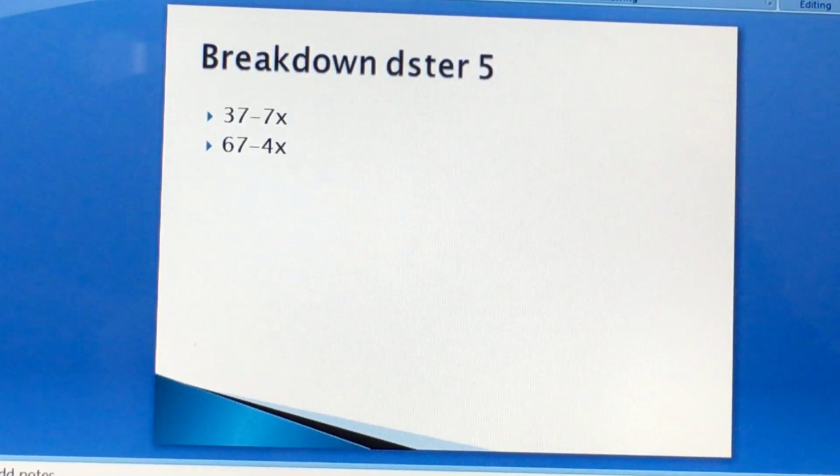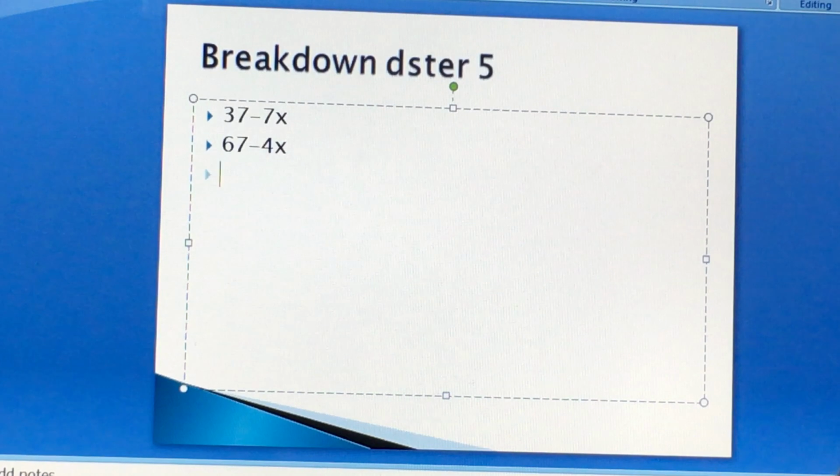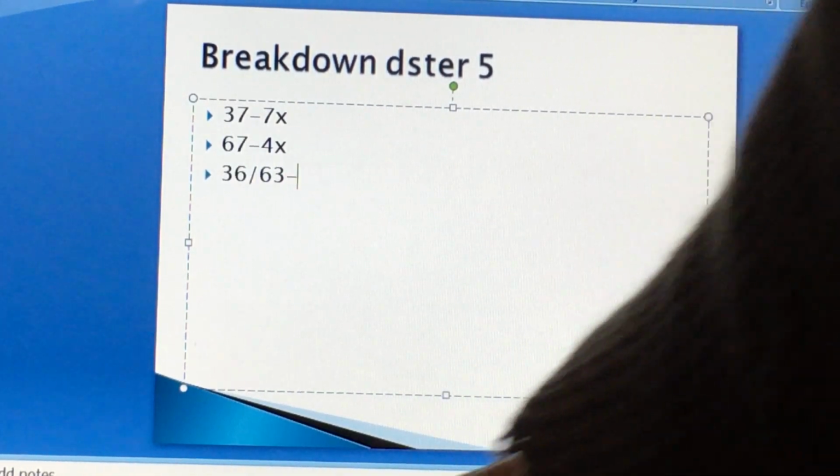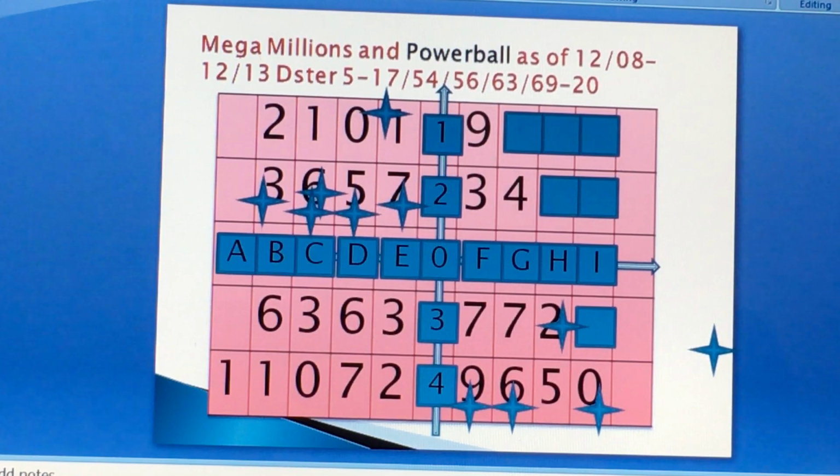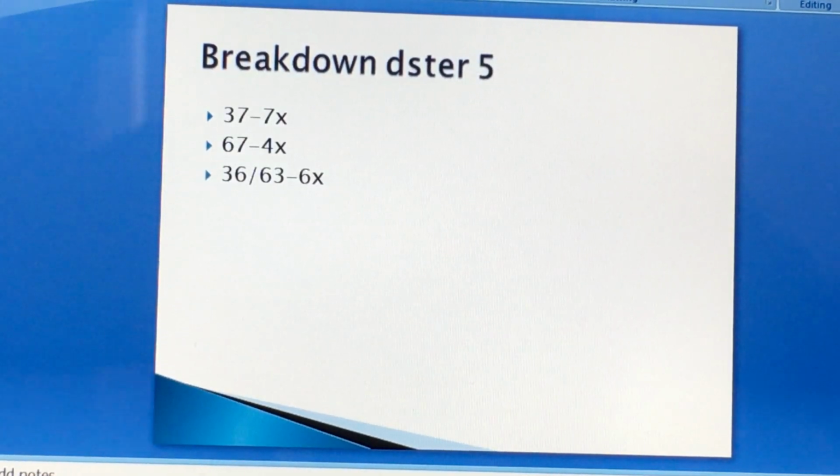And then we have 36, 63 appearing 6 times. If you look at 3663 appearing 6 times, you can look at the Powerball, 63 got drawn. That's why 63 got drawn. High frequency numbers had potential effect on the Mega Man and Powerball. So now the other high frequency numbers: 65, 56, 61, 16.